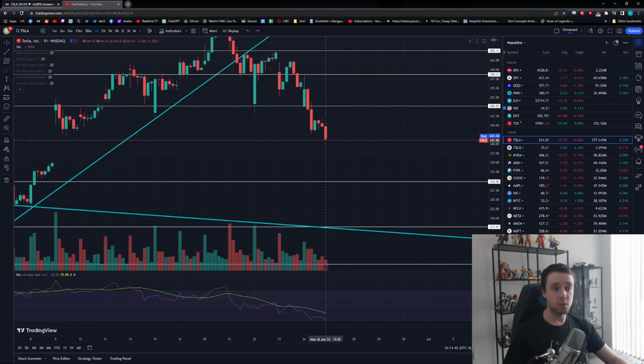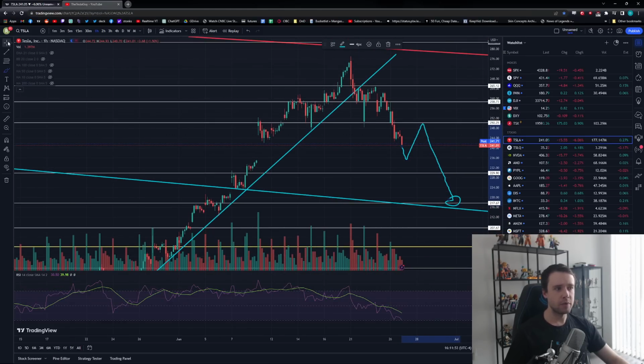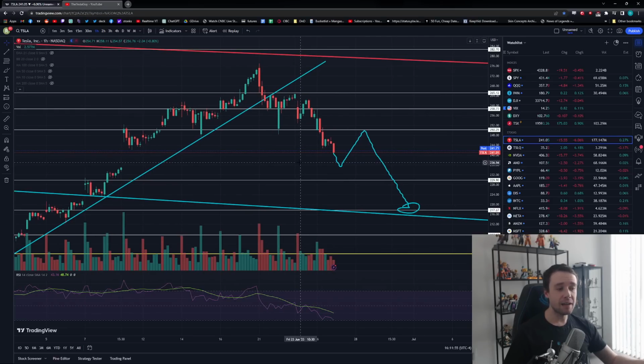The other option is, of course, we actually just continue moving down in the morning tomorrow, and then from there bounce up, get a beautiful bounce from here to around 250, and then from there make our way lower to around 220 to 215. Something like that can also happen to Tesla. So that's kind of the main thing I'm seeing now.